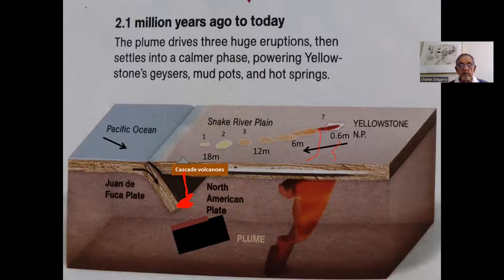The direction of plate movement following the arrow has carried away the 6 million, 12 million, and 18 million year old calderas, which are now quite extinct and forming the Snake River Plain.